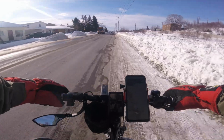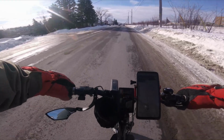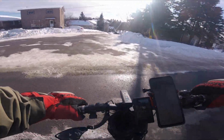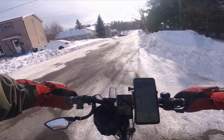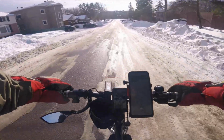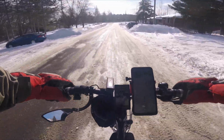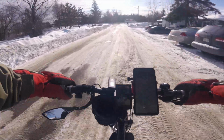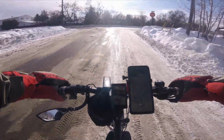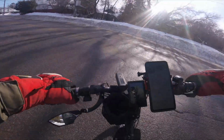Turn left onto Norman Street, then turn left onto Robson. Okay, we're going to turn right here. This is good. Let's see what we've got over here. Turn left onto McLeod Street, Greater Sudbury Regional Road 43, then turn right onto Charlotte Street. Oh, okay. So I have to do a little zigzag here.